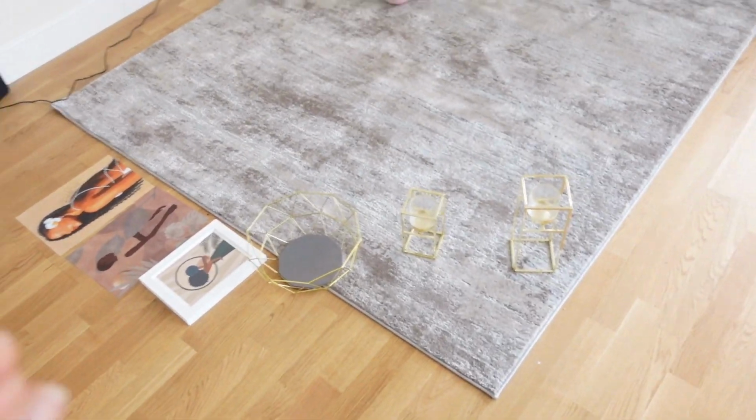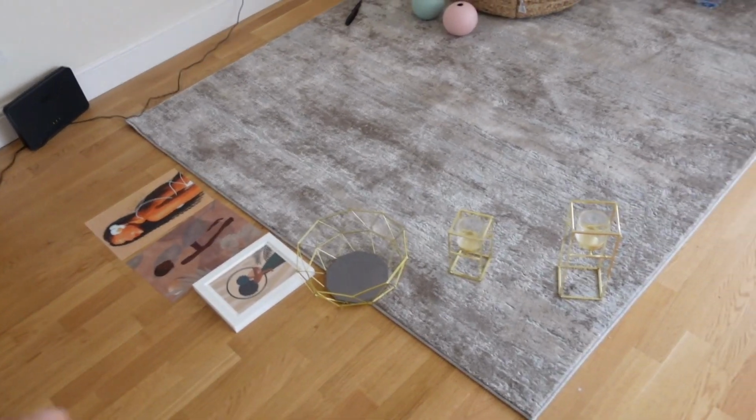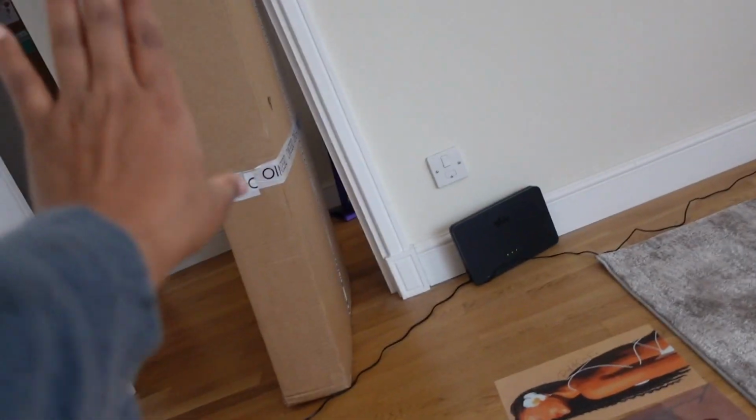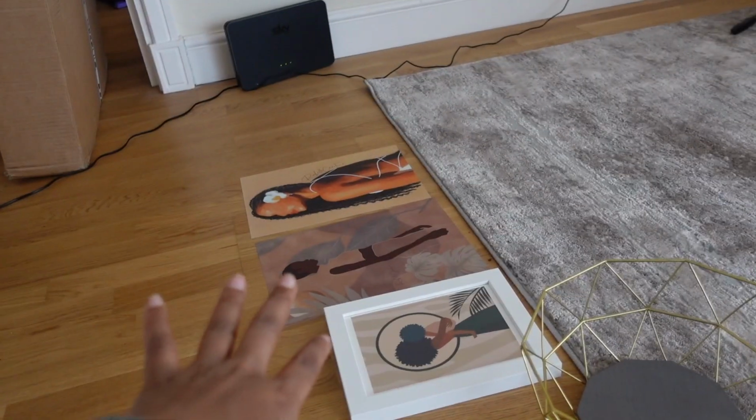First of all, we are getting some new little decor pieces coming in. This is for tea lights. I thought they were cute. I'm getting some artwork. I have a bunch of frames in there. Not all of my artwork has been delivered.